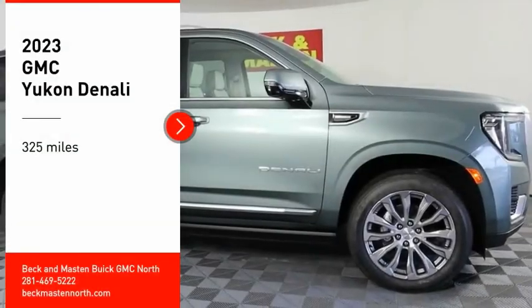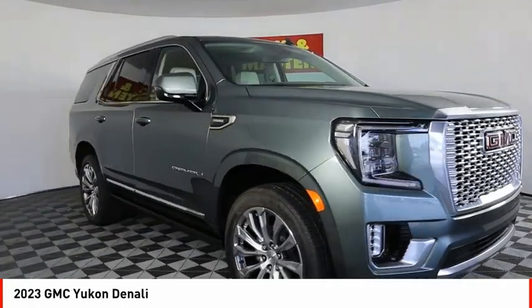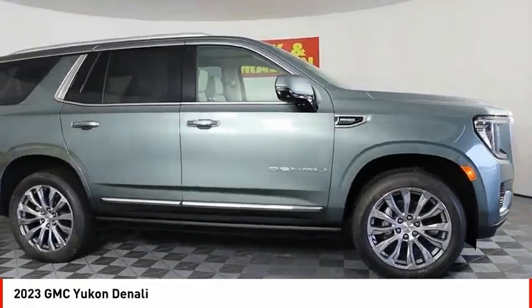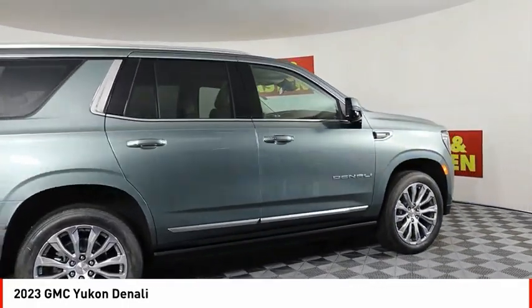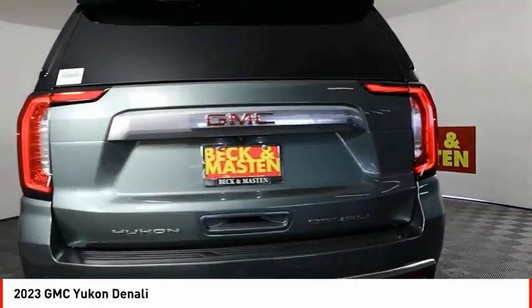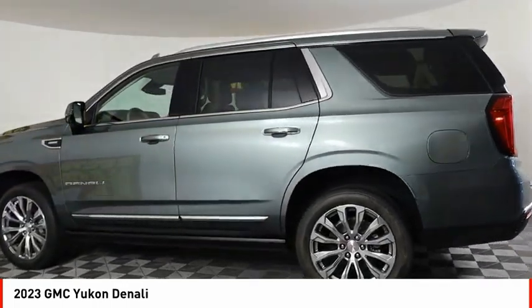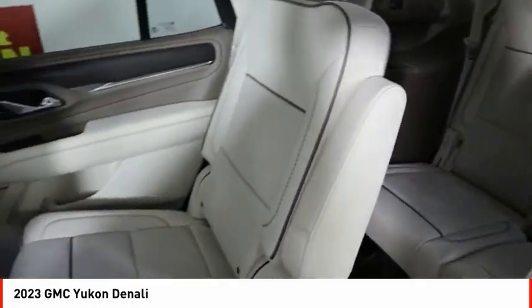We are pleased to show you the 2023 Yukon. Peace of mind comes standard with GMC's 100,000-mile, 5-year powertrain warranty and Yukon's 5-star frontal crash test rating. Boasting a Vortec 5.3-liter V8 with active fuel management, flex fuel, Yukon is agile and capable.